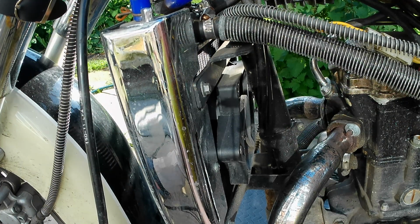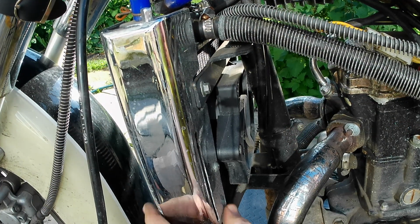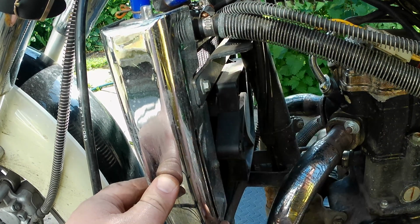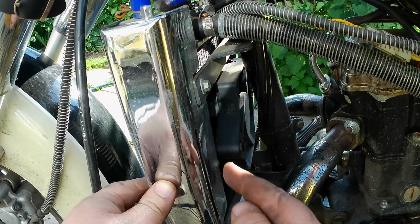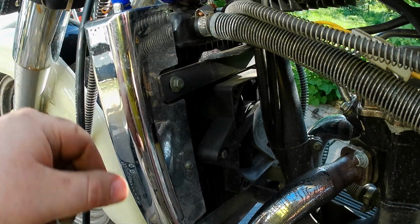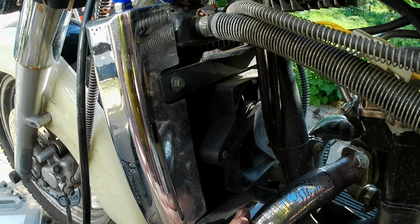We need to check the coolant level. Now normally you do that at the bottle, but does anyone know where that is on this? I'll tell you where it is. It's behind these chrome covers. We've got these little viewing slits, see them down there? They're supposed to let me view the coolant level, but I can't see anything.